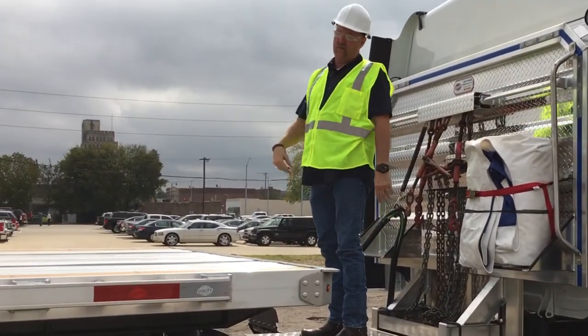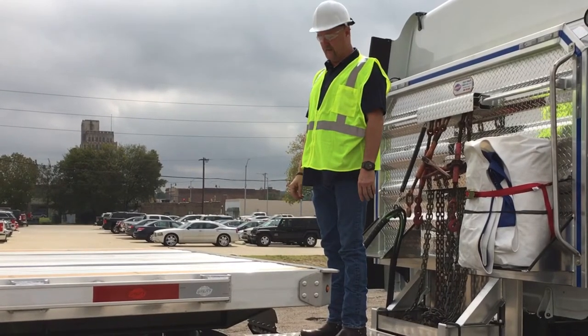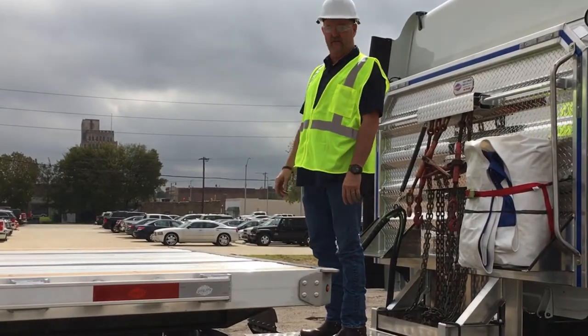Once we're on the catwalk, we want to get up on our trailer. When doing so, sometimes it's just safer to take a little patience and get down on your hands and knees to do so to prevent a slip or a fall.